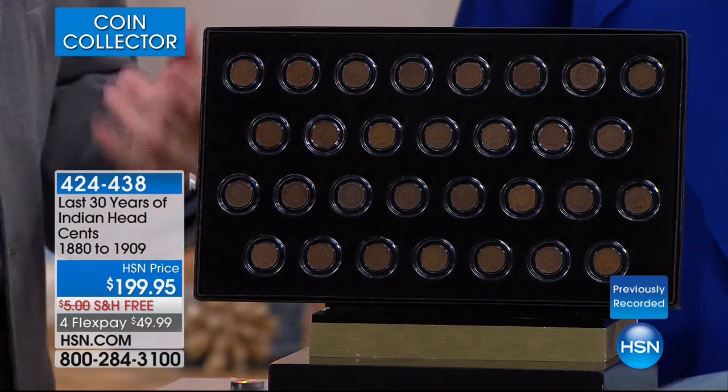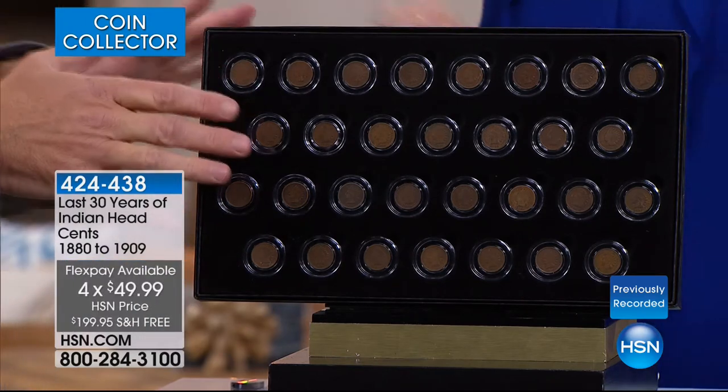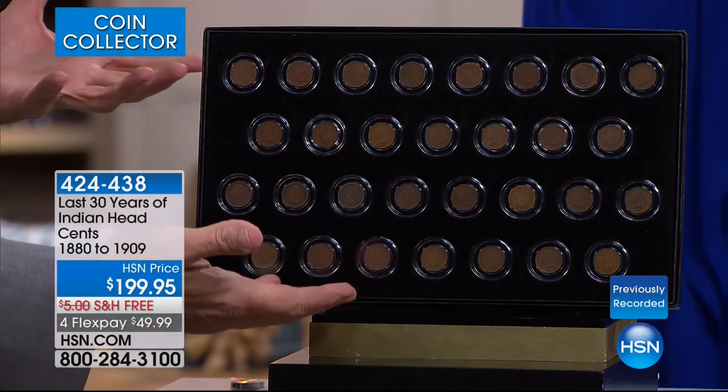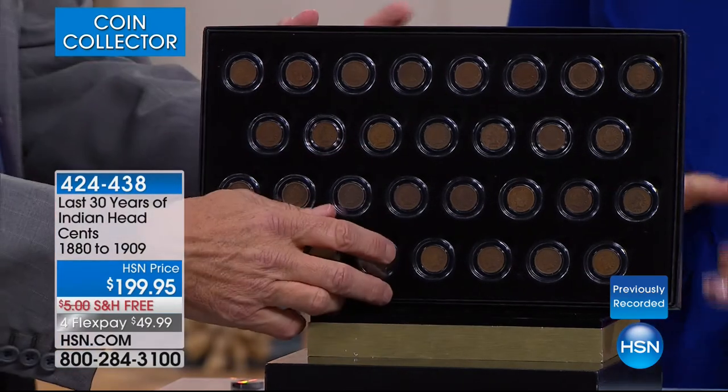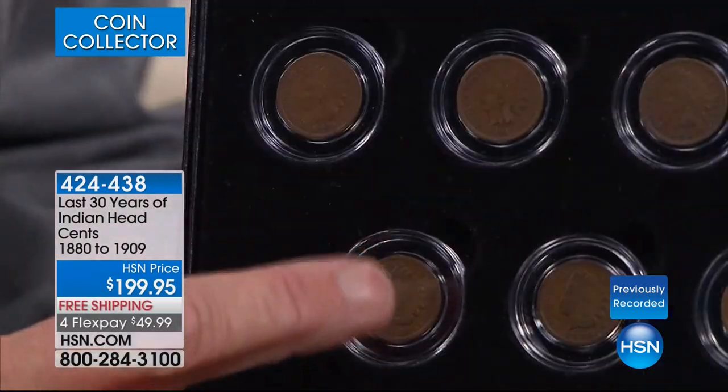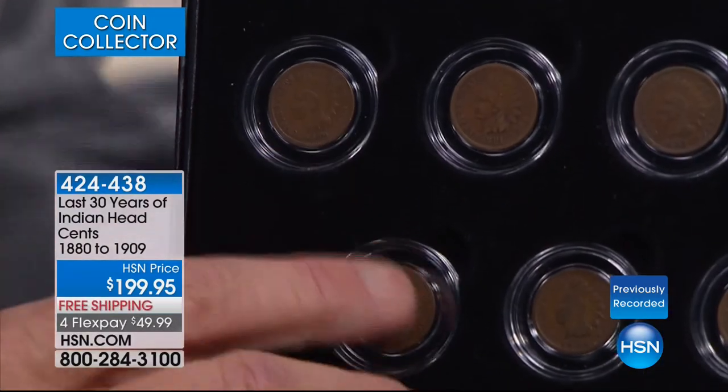I absolutely will. And you said it's nearly 30 years. I have to point out it's exactly 30 years. Okay, sorry. Because it's important that people get 30 coins. And not only do they get 30 coins, they get the last 30 years of Indian head sets. And I know the way the lights are, it's kind of difficult to see.